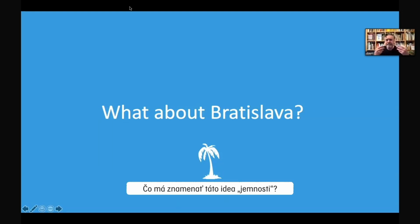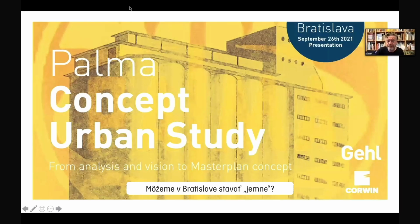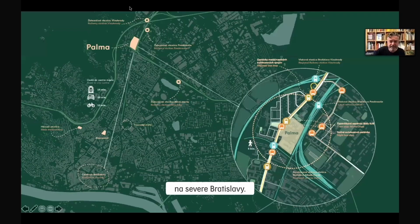What does this idea of the soft city mean? Can we build soft city in Bratislava? Well, we at Gehl have been working with Corwin for the last couple of years at Palma, a former industrial site in the north of Bratislava, a site close to the town centre, the old town centre. You can see it on the plan here.